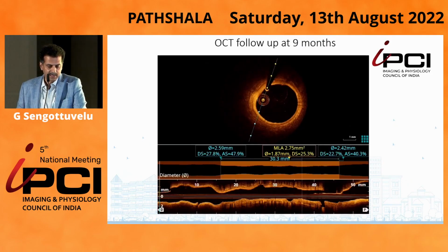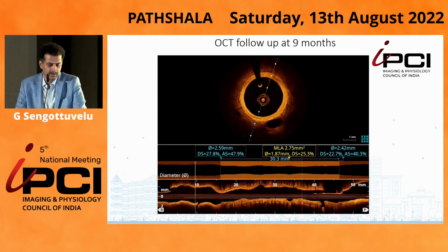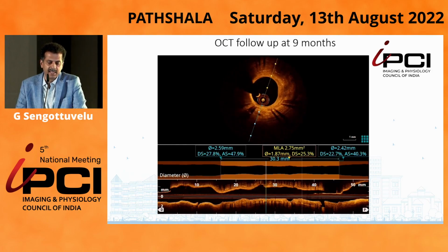So we did an OCT, and this was a run at 9 months follow-up of a bare metal stent. And clearly the stent was well endothelialized and healed. There was some amount of excessive neointimal proliferation distally, but we could not see any positive remodeling there, with well-covered stents everywhere throughout.